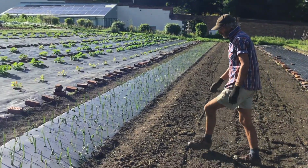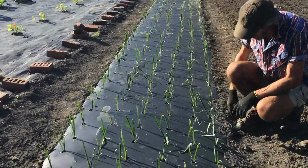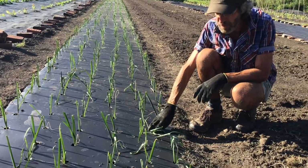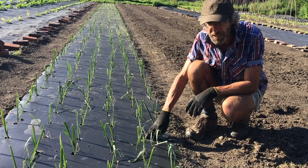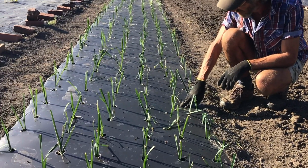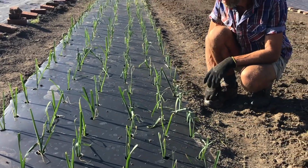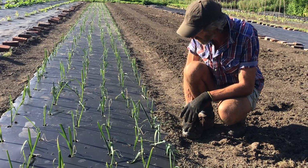So this material here is usually called biodegradable mulch or biomulch. It feels like black bin liner plastic. It's actually made from genetically modified free cornstarch. So it's totally biodegradable, and it means that we can stretch it over a piece of ground and put holes in it wherever we want to put seedlings in, like leeks. We do a lot of lettuce and onions and garlic through it as well.